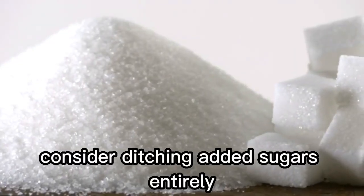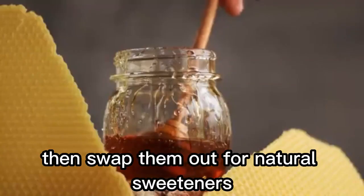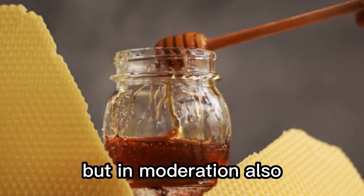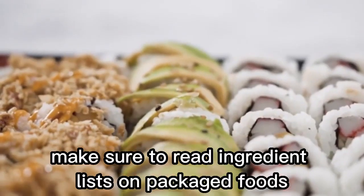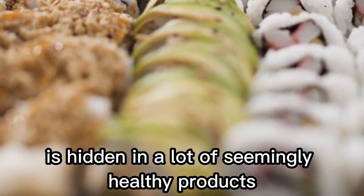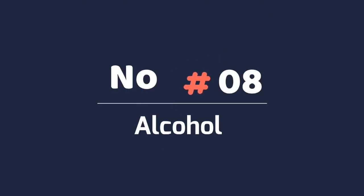Consider ditching added sugars entirely, or if you can't go cold turkey, then swap them out for natural sweeteners like real maple syrup or honey, but in moderation. Also, make sure to read ingredient lists on packaged foods, as added sugar is hidden in a lot of seemingly healthy products. Number 8. Alcohol.